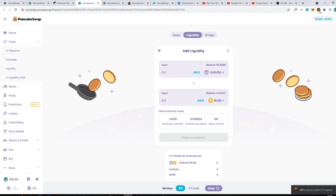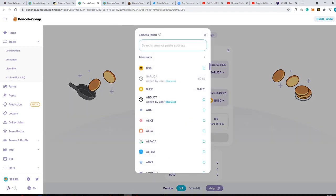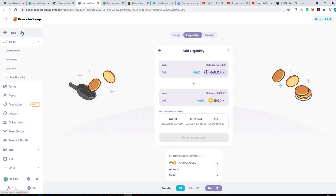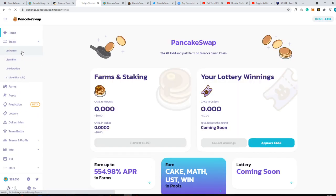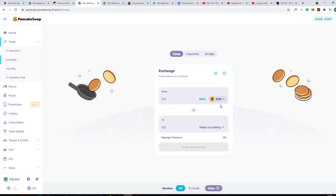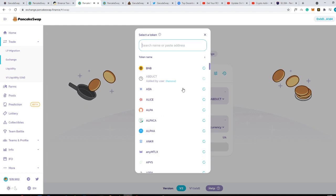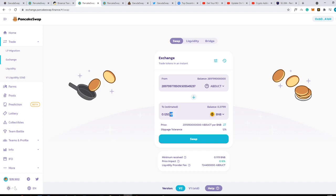And if you've noticed why I only have $140 here, it is because I also bought Abduck. I've seen this in my group. I got tipped that Abduck is a good coin to buy right now. As you can see here, I bought it at around 0.14, and of course I'm not sure. Pancakeswap is really congested right now, and the price is 0.12. I'm just going to 2x my money there.